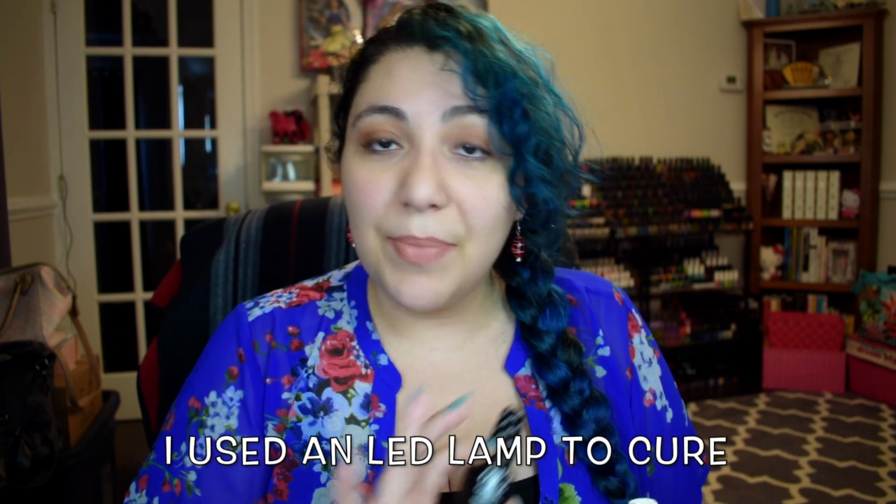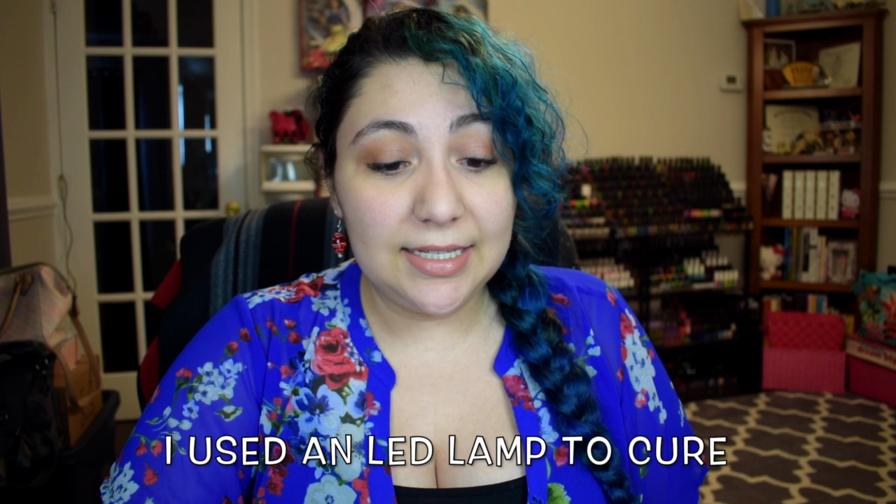So they not only sent me the three colors, but they also sent me the top coat and the base coat. I looked up how to apply this polish, and I followed the instructions that OPI gave me. So it said to first apply your base coat and then cure before you apply any gel color. So that's exactly what I did. I applied one coat of the base coat. I cured it for 30 seconds like it said.